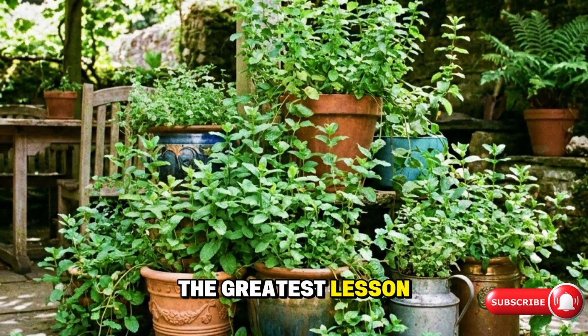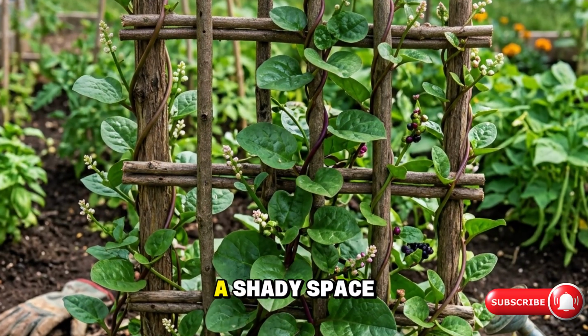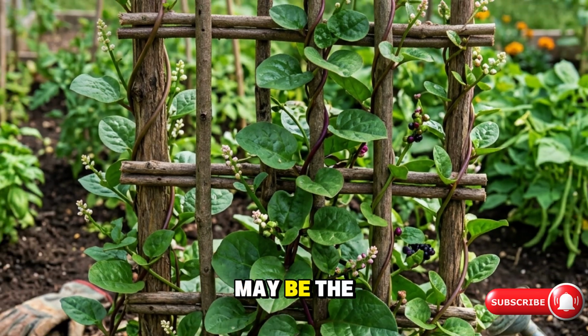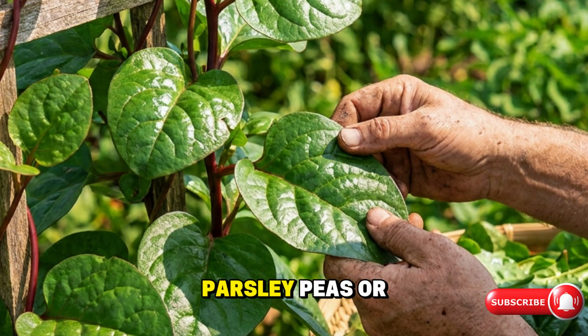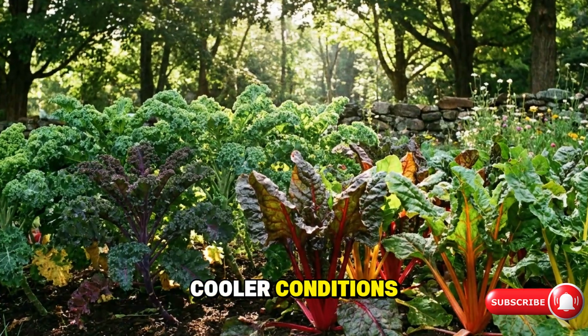The greatest lesson every gardener can learn is that every corner of a garden has value. A shady space that seems useless for tomatoes, peppers, or squash may be the perfect home for lettuce, spinach, kale, Swiss chard, mint, parsley, peas, or countless other vegetables that actually appreciate cooler conditions.